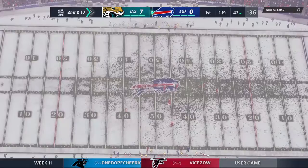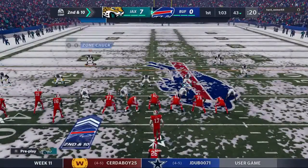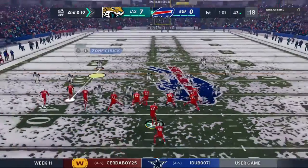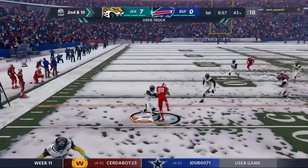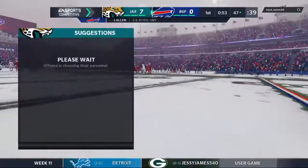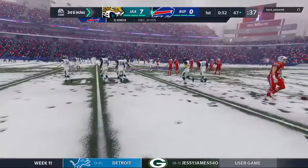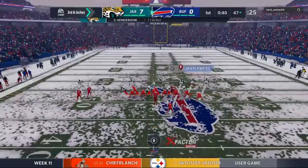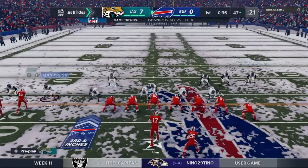2nd down. Officially nothing on that last run. They'll try again 2nd and 10. From the gun, it's Allen. Finding Knox there, complete. And he'll get it down to the 47 here. 9 yards, and that leaves him just short, so it'll be third and less than a yard. The last catch nearly got him a first, but it did not, and they'll try to convert on 3rd and inches.